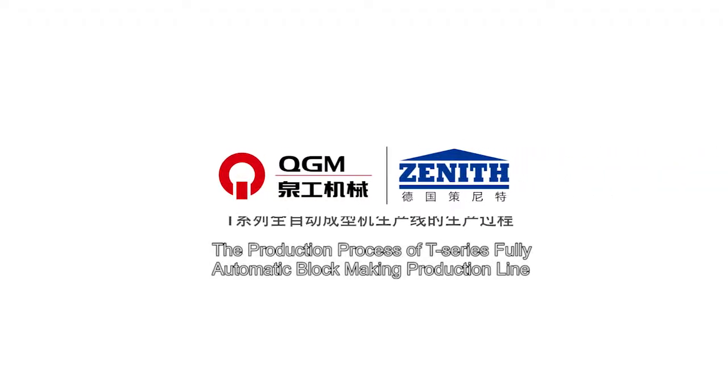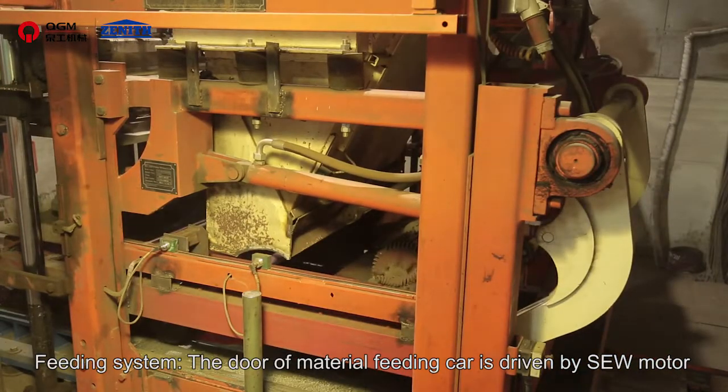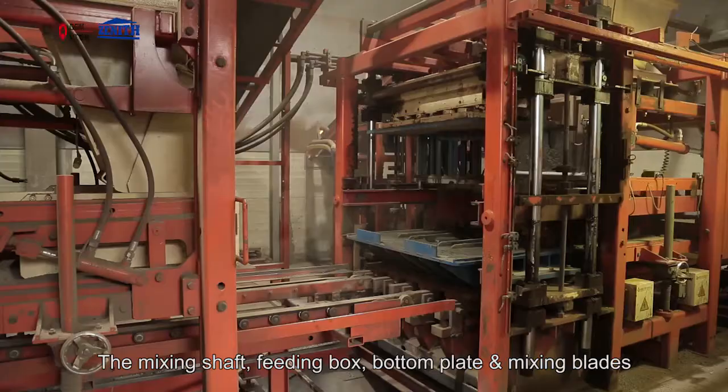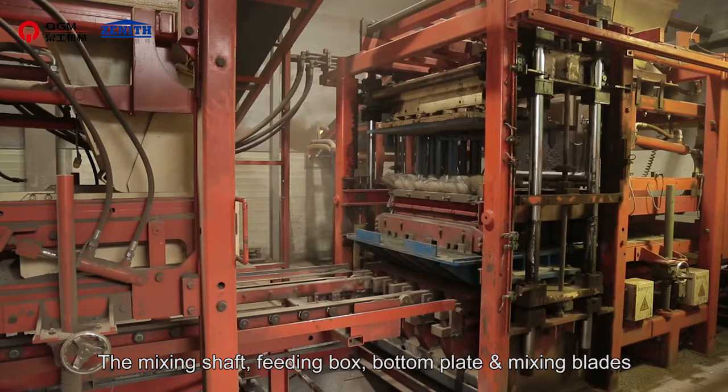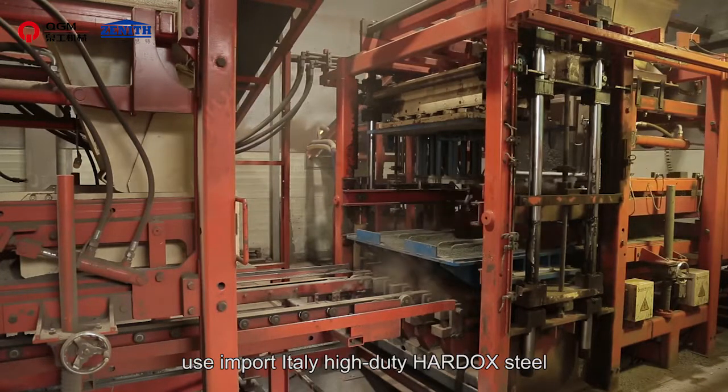The production process of T-Series fully automatic block-making production line. Feeding system. The door of the material feeding core is driven by SEW motor. The mixing shaft, feeding box, bottom plate and mixing blades use imported Italy high-duty Hardox steel.